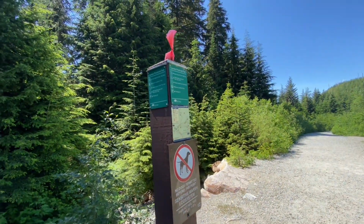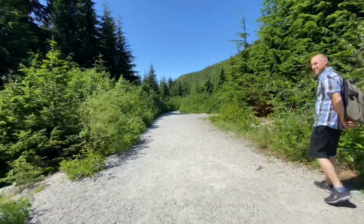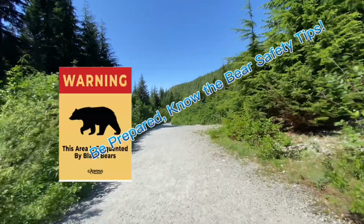Dogs are not allowed. Be prepared. Know the bear safety tips.